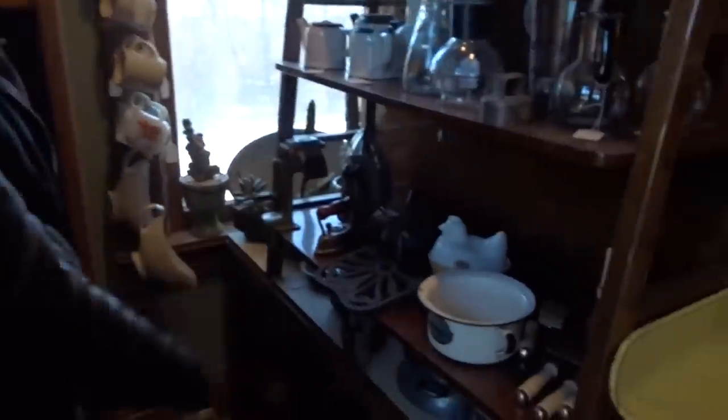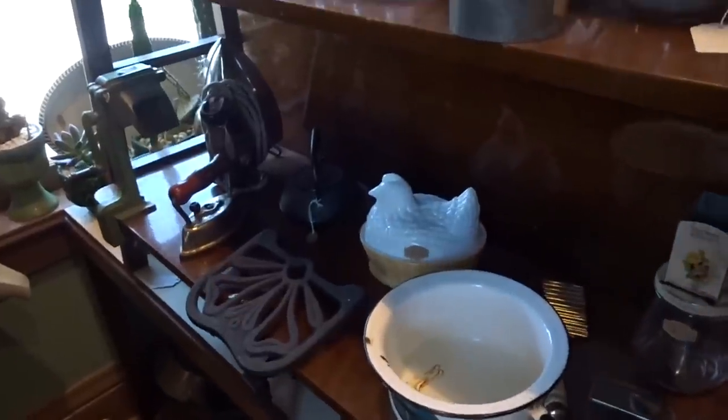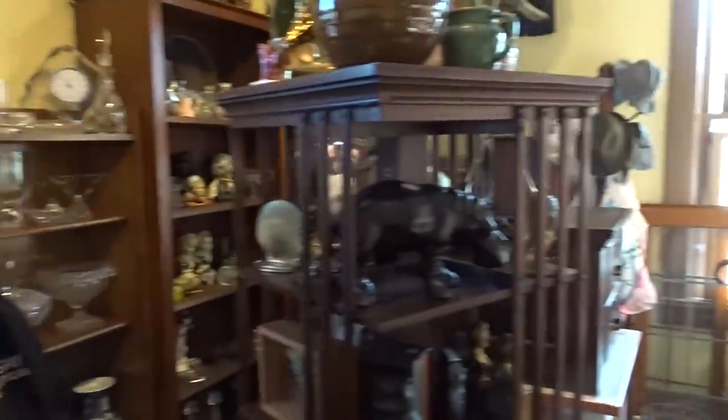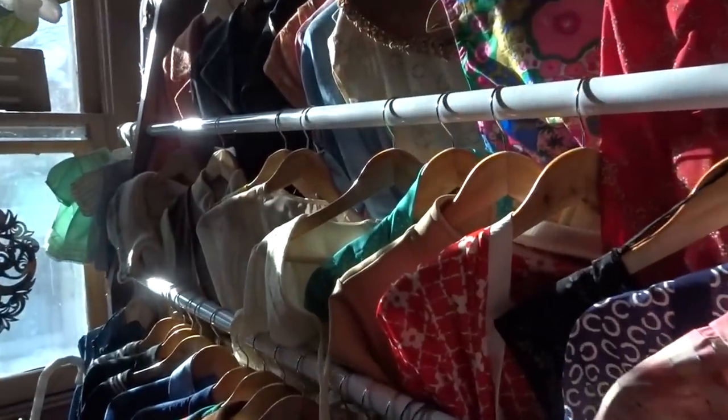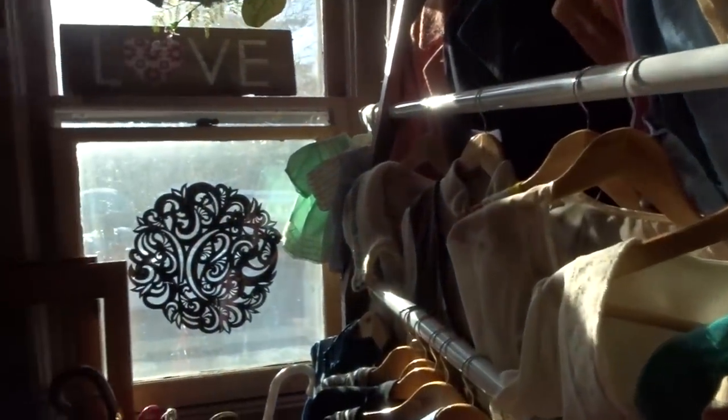Here's a thing and a thing. A thing and a thing. That is an Avon hen on nest. Oh, you don't like Avon. Been seeing those in a long time. Yeah. Very interesting room, but I think we can move along to the next place. We've kind of seen it all.